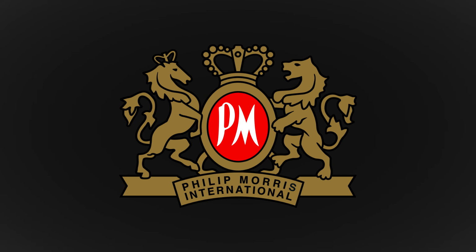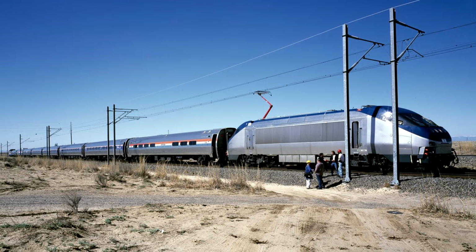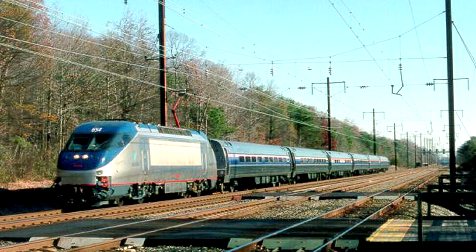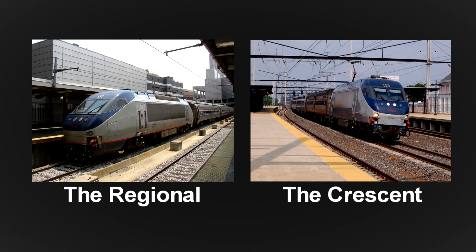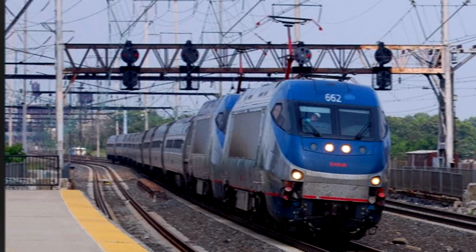Interestingly, the locomotives would be owned by Philip Morris Capital and released out to Amtrak. Why? I don't know. Testing commenced from 1999 into 2000, and the results proved satisfactory. Revenue service began around the end of 1999 into 2000, and they were used on whatever trains needed pulling, intercity and long distance. They were capable of hauling around 14 to 18 coaches.